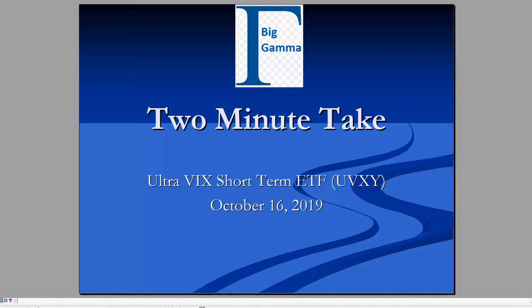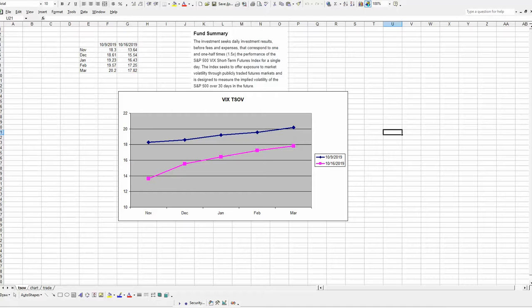And welcome back to Big Gamma's 2-minute take. A look at the trade setup on the Ultra VIX short-term ETF, the UVXY. So let's jump in and take a look.